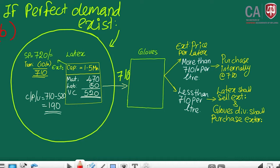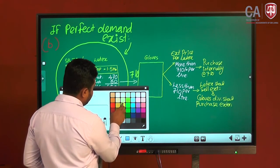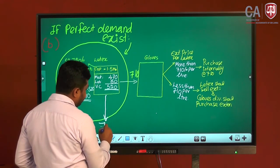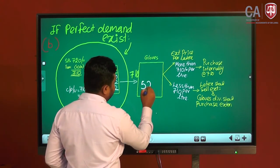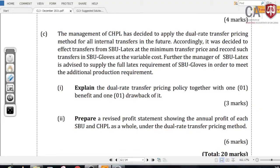Got my point? If dual rate transfer pricing applies, latex division will record 710 as sales. Gloves division will record the same transaction at 520 as purchase cost. That is the dual rate transfer pricing. Further, the manager of SBU latex is advised to supply the full latex requirement of SBU gloves in order to meet the additional production requirement. Full demand you have to satisfy.